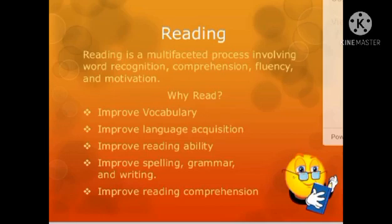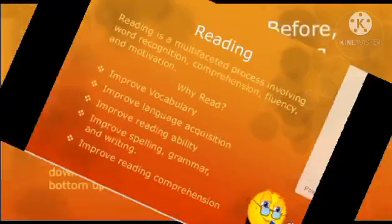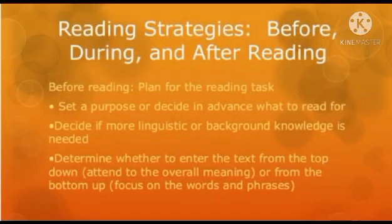The last phase is what we call post-reading. It involves the Q&A or question and answer portion, as well as the reading comprehension, or how you understood the text that you have read. Here are some reading strategies. Before reading, plan for the reading task. Set a purpose or decide in advance what to read for. Then decide if more linguistic or background knowledge is needed. You also determine whether to enter the text from the top down, and then attend to overall meaning from the bottom up, and then focus on the words and phrases.